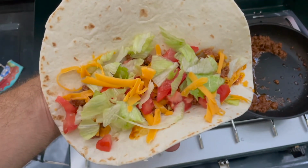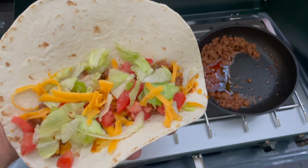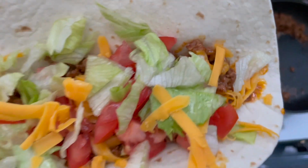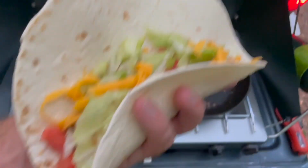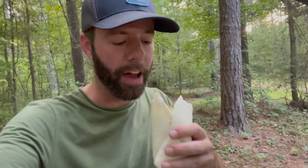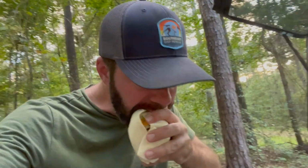And there you have it. I didn't bring plates, so we're eating out of the hand, but we got the beef, cheese, lettuce, tomato. I'll bring sour cream next time. Let's go. Campsite tacos, nothing better.